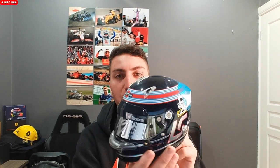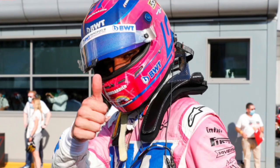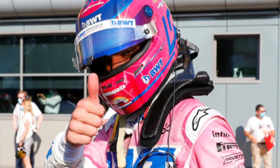So I do have two of Lance's Aston Martin pieces. Obviously, it's one of his Williams helmets, which is obviously a custom. The other two were bought off F1 Authentics, already signed by Lance. But there is a custom pink version of his Racing Point helmet out there. Someone was fortunate enough to get it signed. I saw a photo of it. Really cool piece, and that's another custom.